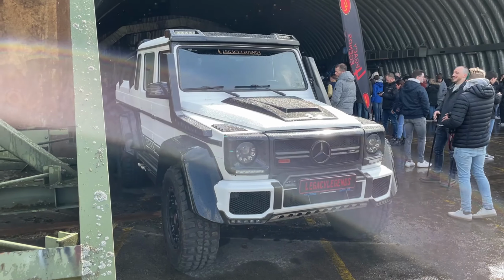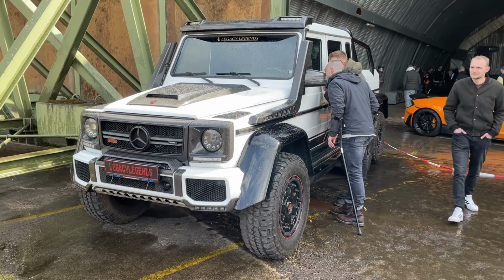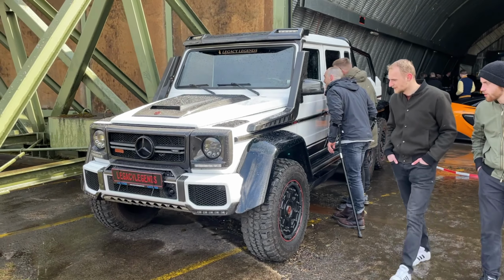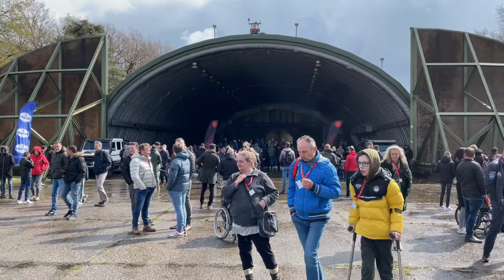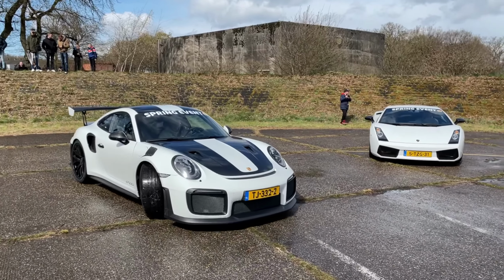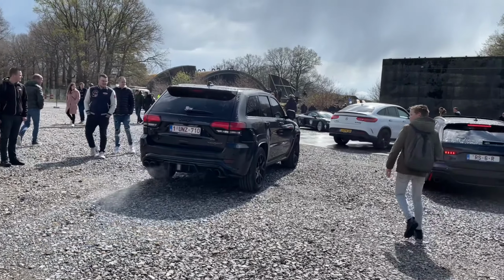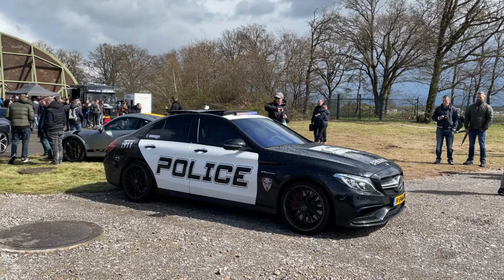This is the G63 6x6 with the Brabus package, Brabus 700. Yeah, it's pretty hard to film with all these people. Sorry for that. The GTR is revving. Yeah, but it's hurting my ears, so I'm gonna check this out. Trackhawk. Even a C63 with a police livery.